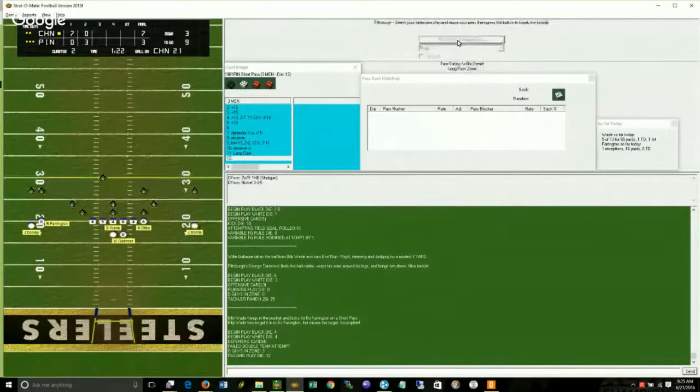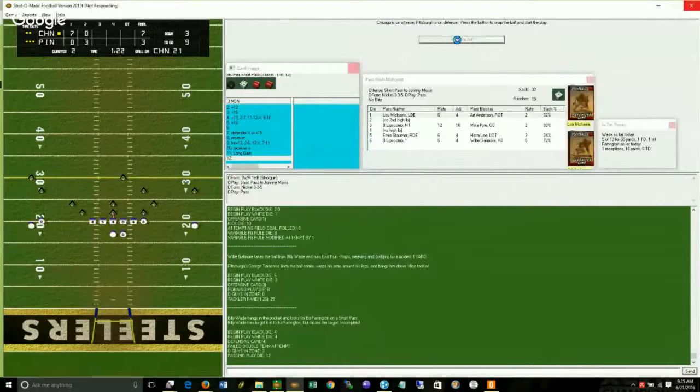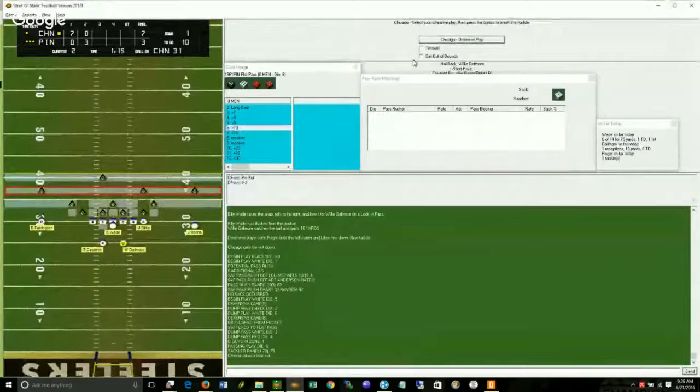Bears will go 3 wide shotgun. Steelers go 3-3-5. It's a pass to Johnny Moore, short pass. For 4 minutes zone guess right, there's a 32% chance of a sack. And there's no sack and a dump off for +10, so the Bears are still alive. They call a timeout. 1st and 10 at their own 31.